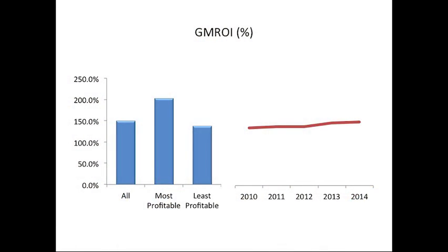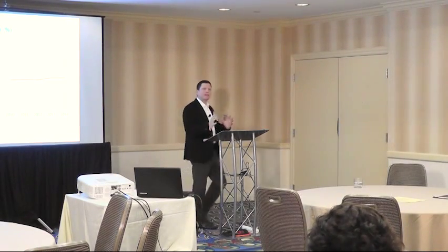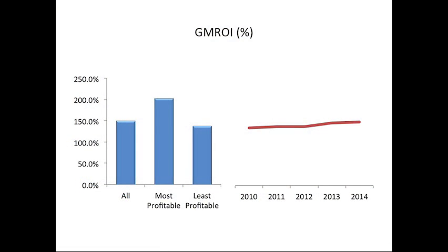GMROI, gross margin return on inventory. See that this metric is going up, which is a good trend. Now, is that something that you pay a lot of attention to? Yes. Okay. Some of you? Good.